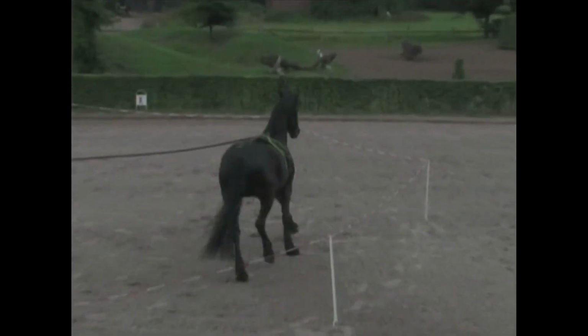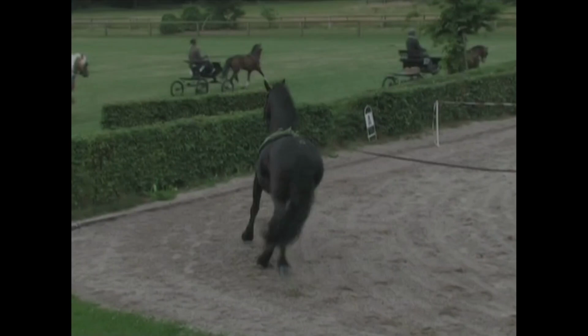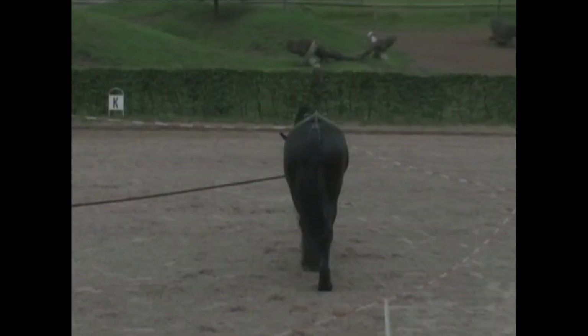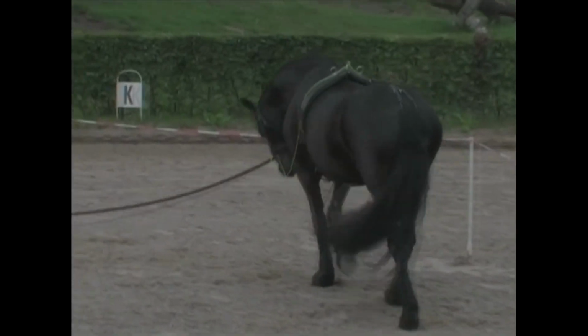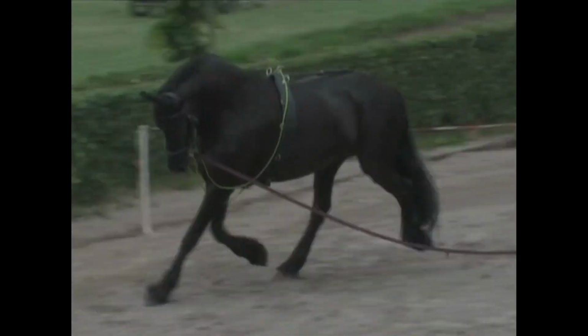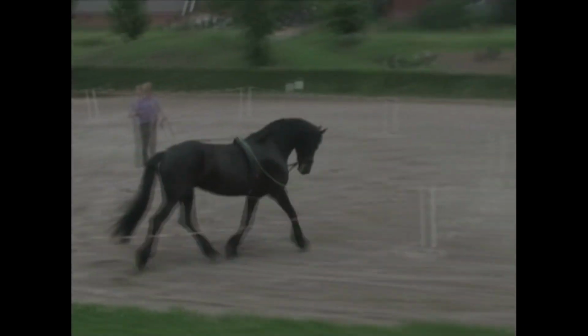Gentle exercise is the best way to develop the back again. If the mare is put lightly on the side reins at a low setting, her body will have opportunity to come together again. It is typical for a Friesian horse to curl up in the neck, especially at the beginning of the training. That is why the side reins are hanging loose.